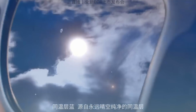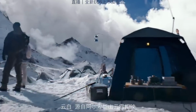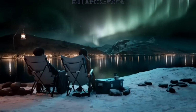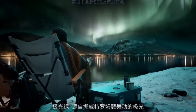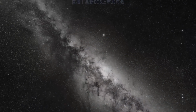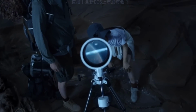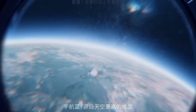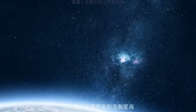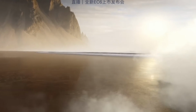First, they talked about the color Stratosphere Blue and how it's inspired by the Alps Mountains, the skyline over there. Next, they talked about the other color, Arctic Green, which was first released back in 2021, I believe. And then of course we got the Star Gray, which is also inspired by the Australian skyline. The next color they showed off was Airspace Blue and how it was inspired by the look from space. And then we got Sunlight Gold, inspired by the Icelandic light shine and how it reflects off.